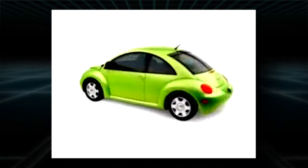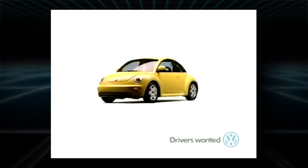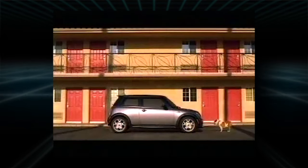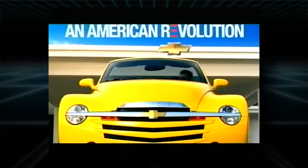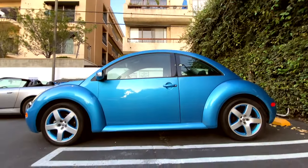VW's reinvention of a classic was a massive hit not only with boomers, but with anyone looking for something fun, colorful, and different. A few years later, there was the 1-2 punch of the reimagined Mini Cooper and the super successful Chrysler PT Cruiser. Retro was in, and it wasn't long before just about every automaker had a retro design in their portfolio. So let's check out the car that made this trend what it is today.